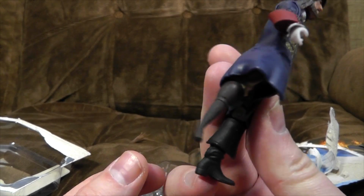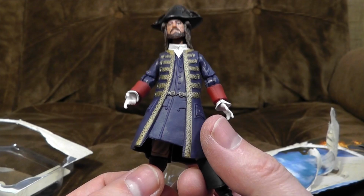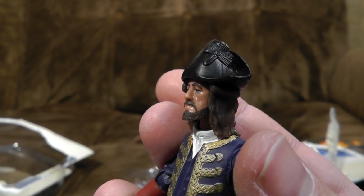So yes, let's have a look at the figure. The face looks pretty good, actually. It looks quite clearly... Oh, blimey. He's got a serious peg leg problem there. That is nastily warped. Now, you're going to fall over in the snow with that, mate. Yeah, the face sculpt's actually very good. It looks quite a lot like Geoffrey Rush with a beard, which is quite literally what the figure is.